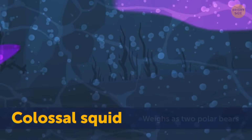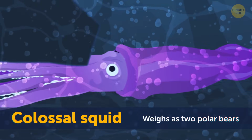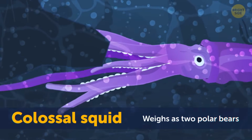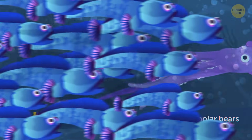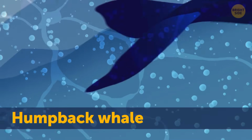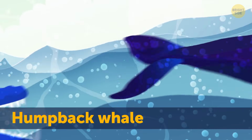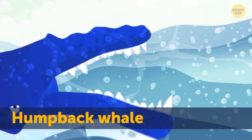Colossal squid. It weighs as much as 2 polar bears and is 5 times as long as a human. They're extremely rare, but still exist far out in the cold waters of our planet. Humpback whale. Like ordinary whales, they feed on plankton and small fish, using their mouth as a huge net. They use their giant tail to stun large schools of fish.